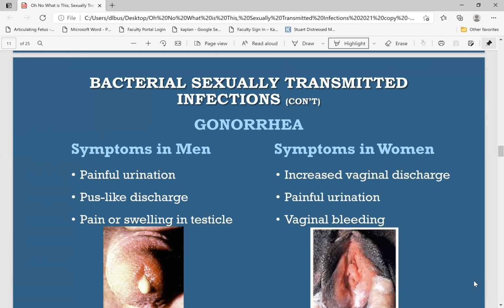Symptoms in men are painful urination, pus-like discharge from the penis, or pain and swelling in the testicle. Women can have increased vaginal discharge, painful urination, and vaginal bleeding, or bleeding after intercourse, and again, mid-cycle bleeding or bleeding in between the menstrual cycle. And you can see here in the slide the discharge from the head of the penis and the milky discharge on the inner side of the labia.